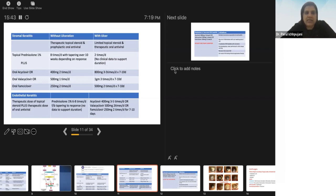In all these cases of stromal keratitis, oral agents are added. Acyclovir is given in a lesser dosage than what we were giving for epithelial form. So 400 milligrams BD or 800 milligrams 3 times or 5 times per day for a week to 10 days. Oral valacyclovir 500 milligrams once a day or a gram of it 3 times a day in cases where there is ulceration.